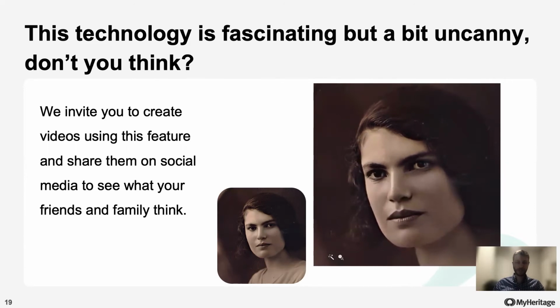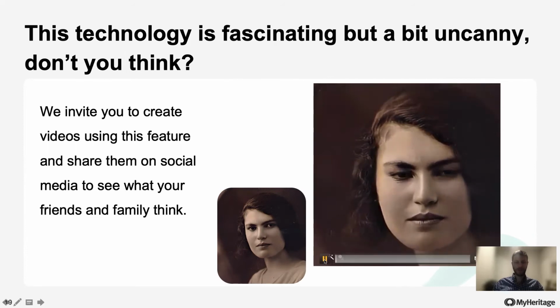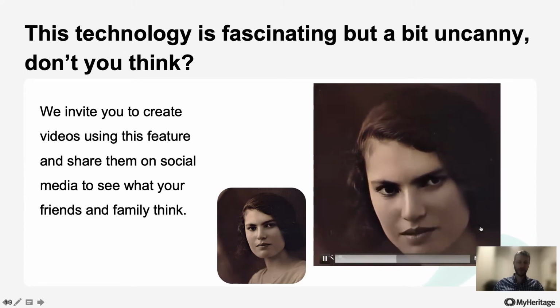You can see this example. It's a good example for that. While it looks really, really nice, I'm sure that some people will say that this example is a bit more creepy than the ones we previously saw.